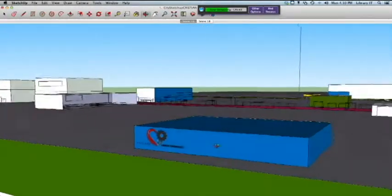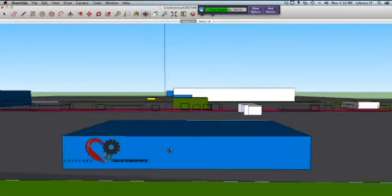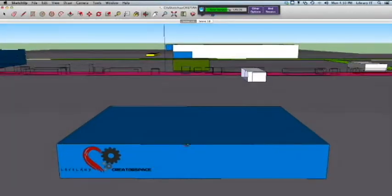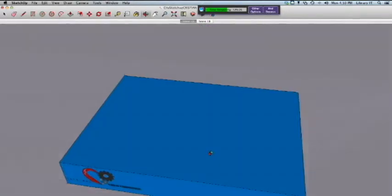So we have a bunch of people who would love to oversee the making of these creator/maker spaces, the Blue Spaces, and Loveland Creator Spaces is one of them. So we have plans to just let people like them do what they want to do.